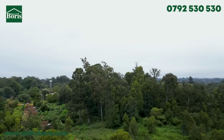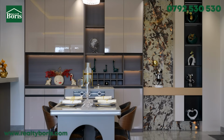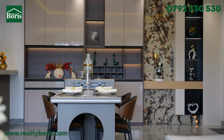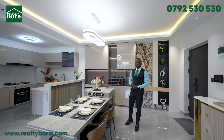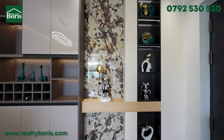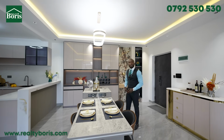But then, I will start from where I'm standing. This is supposed to be a dining area. Very spacious with a wall. But then it doesn't come with that. In case you want it, you pay for it. All right? If you don't want this, you can choose to go with anything that suits your interest. But then, more space around it.